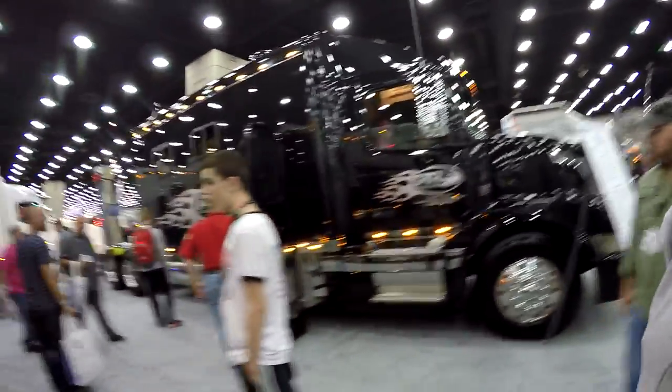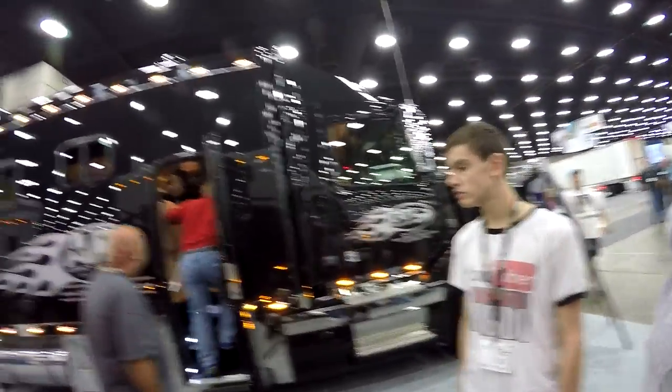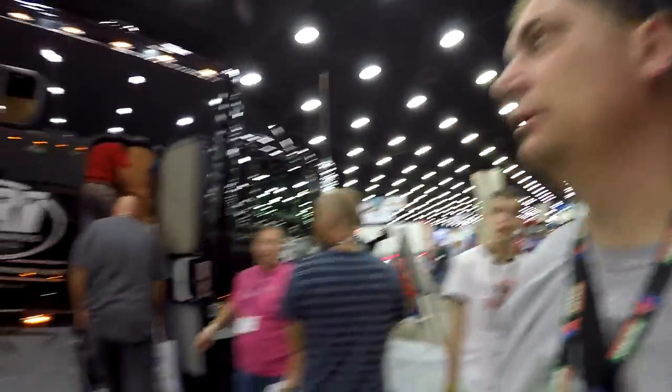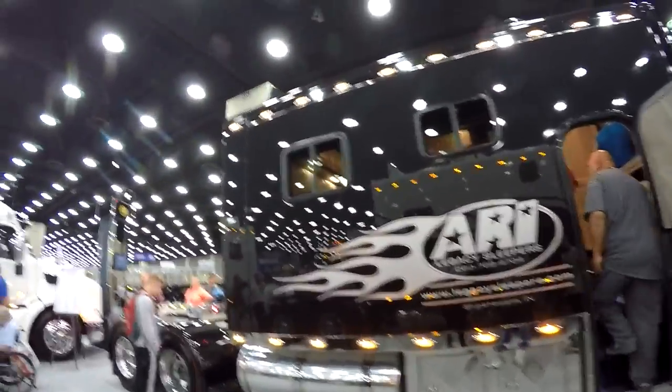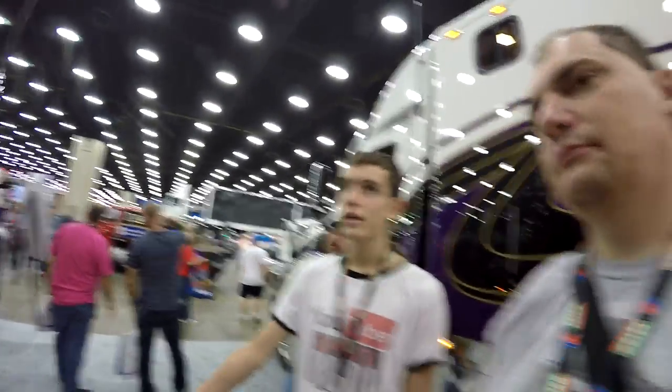All right, guys. So we're going to go get into a Volvo with a big cab on it. Let's take a look at what a Volvo would look like if we got a big cab, big sleeper on it. Legend sleeper, that's what they call it. Man, that's a big sleeper, eh? We'll wait a little bit till more people come out, then we'll get in. We'll show you a little bit what the Volvo looks like from the inside. All right, let's go inside here. Let's check this baby out.